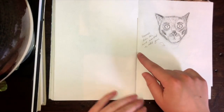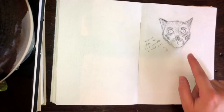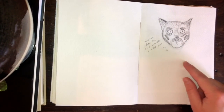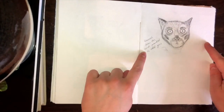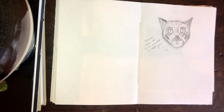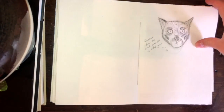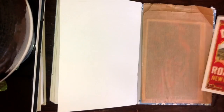And Hannah, my roommate from a few months ago, tried drawing the new cat, and she wanted to draw it with two pistols going out here and some smoke, because our cat's a piece of work. But she drew it and just never finished it. And I think that's it. These are just some little things.